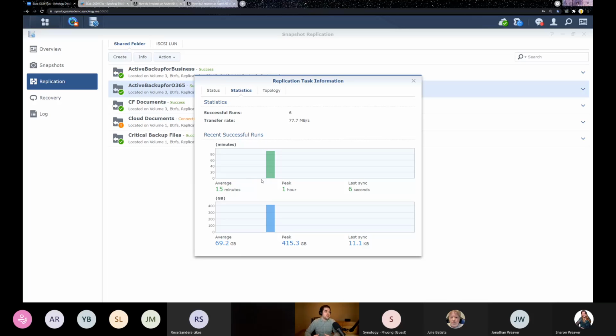So typically you'll have one big successful run that is sending over all the data. And then from that point on, let's say you take hourly backups. Since it's only sending the changed data, it's really not going to take very long to send that data over.